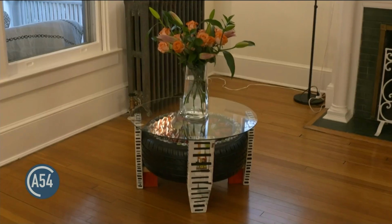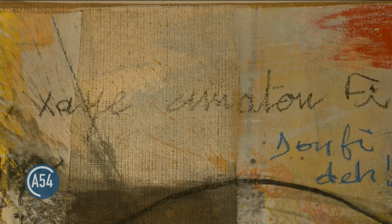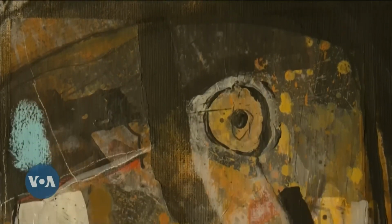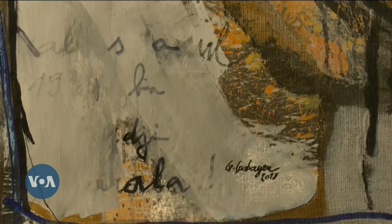Each room of Samedeni's gallery brings together artists from West Africa who paint with a specific message or theme. Here you have Gérard Gabayan. Gérard Gabayan is an artist from Senegal. Everything you see on the artwork is recycled. This painting is painted on burlap. The burlap is from bags that contain sugar or pepper. And then there is collage, so paper, charcoal, pastel, acrylic. All the writing you see is in Wolof, one of the languages of Senegal.